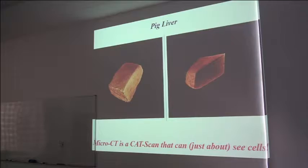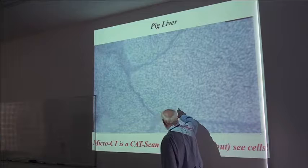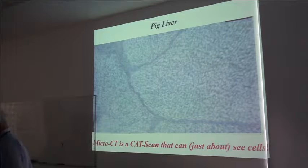So here's a picture of pig liver, and in the pig liver you can just about see cells. The liver is made up of cells that are like little bricks, separated by little blood vessels like radiators called sinusoids. And you can just about see those little bricks. Here's a cell. You can imagine maybe a nucleus. Here's a little cell with its nucleus. You can just about see cells in Christos's machine. When it has its upgrade, we will definitely be able to see cells.